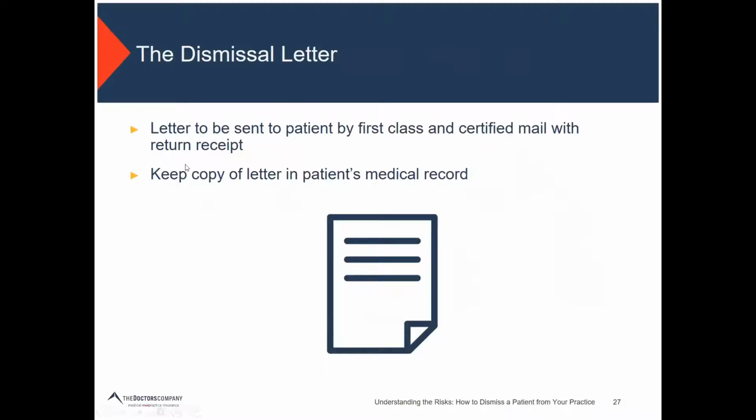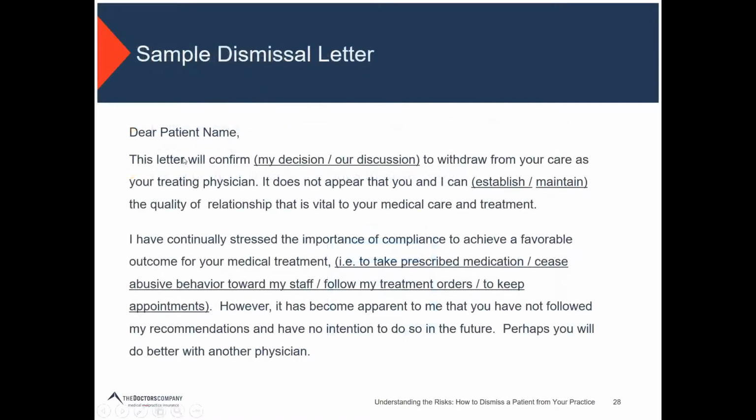I think we've already covered this. The dismissal letter needs to be sent and placed in there. I'll let you take a moment and read this. If you'd like a copy of the slides, those will be made available to you. And this is a fairly standard sample dismissal letter, and it consists of 2 pages. And Paul, if in a moment you'll advance the next slide, then they can finish reading it.